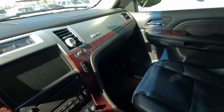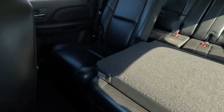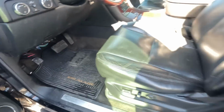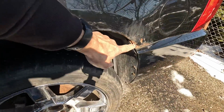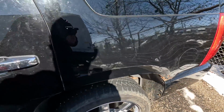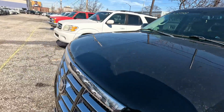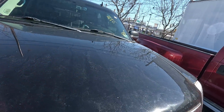But it's pretty nice on the inside. She's decked out, got the third row seating. The body's in pretty good shape except for this rust spot right there. Let's see what she has under the hood real quick. See if we can get this open.